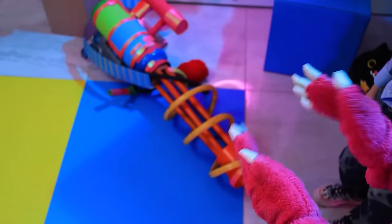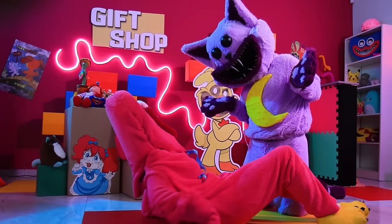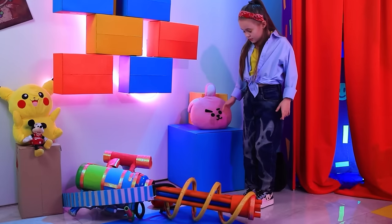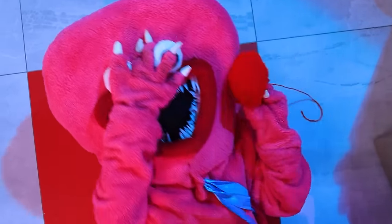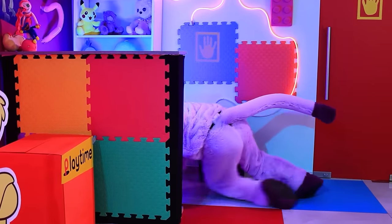I asked for a weapon! Why didn't you say it? You should have said it earlier! Let's go on! Come on! With pleasure! So, this one! Take it, Kissy! A ball? Are you kidding me? A ball! I'll catch you now! What? Did it really work?